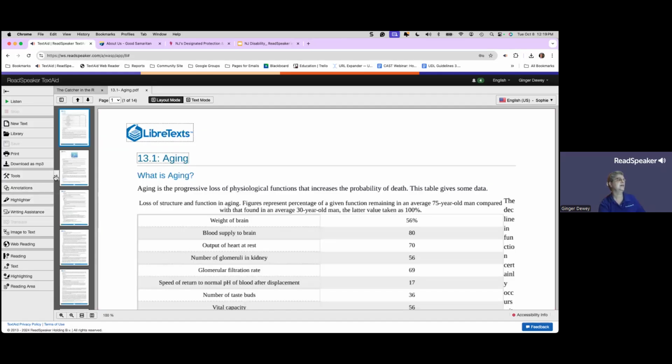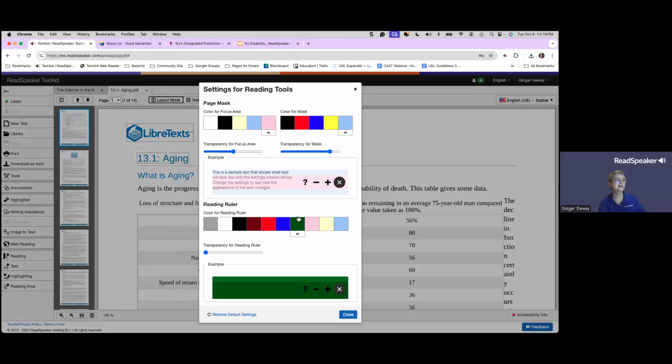Now, I noticed that you said masking. And with masking, we have some tools, but we first have settings. And with settings, we can choose what color we want the mask and what color we want the focus area to be. Right now, I've got a pink mask. I like yellow, so I'm going to use yellow. I can make this totally transparent or totally blocked out.